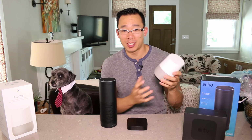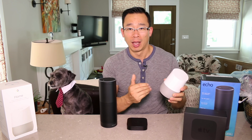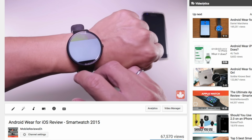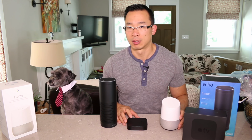Google puts out a new product in a new industry, we'll say, and the product is again underwhelming. I am again reminded of my first attempt at trying to use Android Wear. That was god-awful. As well as using Google's first tablet, the Nexus. The Nexus tablet, that was something else too.